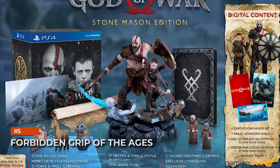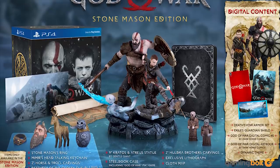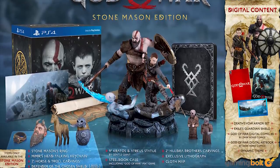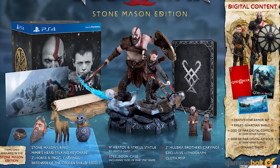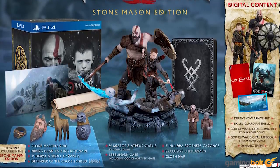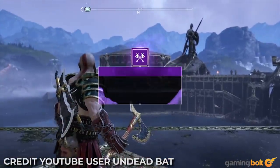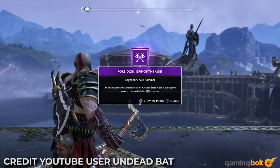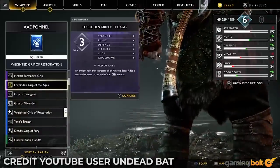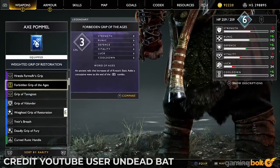Forbidden Grip of the Ages. If you purchased the special edition of God of War, then a map containing Nordic runes would have been included. This is more than just a pretty piece of paper. The internet discovered that it was the key to finding a treasure created by Brock and Sindri. This treasure, the Forbidden Grip of the Ages, is in Muspelheim Tower and can be claimed after a long, arduous process. It's more than worth it though, adding 12 points to Kratos' strength, 10 points to his other stats, and an explosive finisher to his combos.